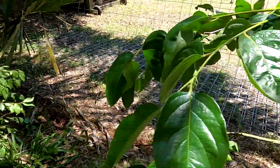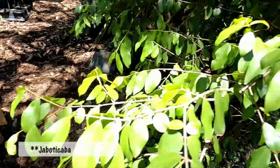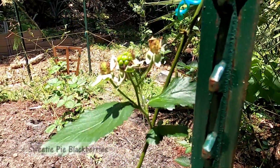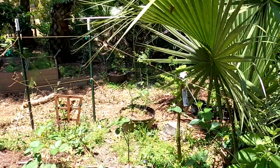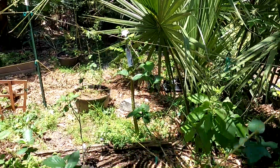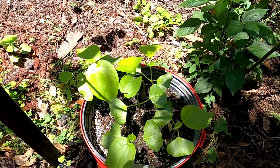Another brumichama. And over here we have our blackberries. These are sweetie pie blackberries. And you can see some fruit down there. And look at these blooms. Oh, yeah. Aren't they beautiful? The fruit is down there. We are totally getting buzzed. I think that bloom is really beautiful over there. Yeah, sweetie pies. And you have sweet potato?